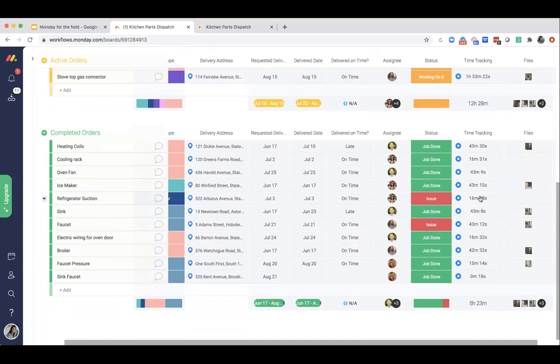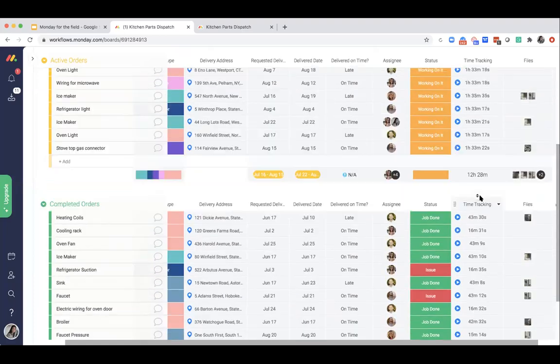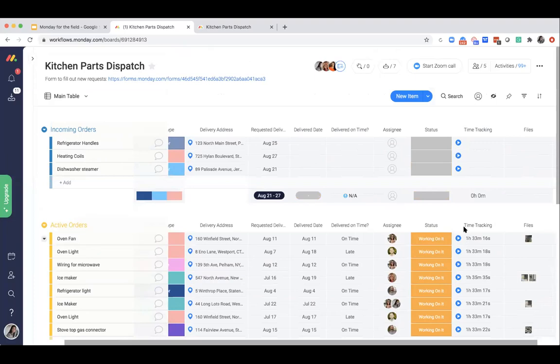This is really helpful if you need to track the time to understand efficiency of your field workers, understand how long jobs are taking them, why somebody that you scheduled might be arriving late to a particular job site. Maybe you can understand via the time tracking, oh, well, they're actually over what we had expected, or below, via the time tracking column.